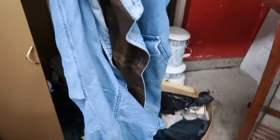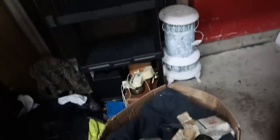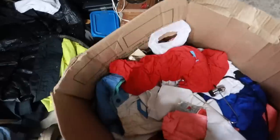The thing with clothes is you have to go through every pocket, make sure there's nothing else. Extra money. Something like that. What is this? O'Neill. Congratulations on choosing O'Neill. Might have some value to it.